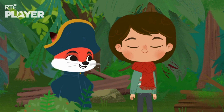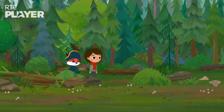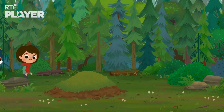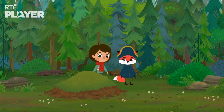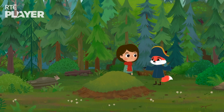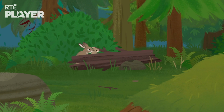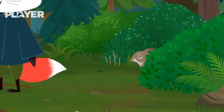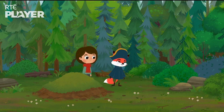One looks like it's still a kit. Oh, that's what you call a baby rabbit. They're gone! Benji! Where did they go? There's another one behind you! Whistling Winkles! I think we found their burrow.